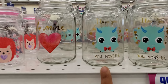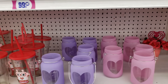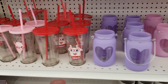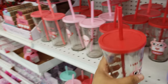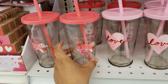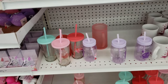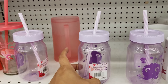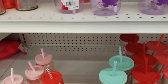I think I'm going to get one for my children. You know, I don't do big on Valentine's, but like for lunch or dinner, I do a little decoration on the table for them. Okay, look at this one. I like your bot. It does come with a straw. It is going to be glass. Love. I like hanging with ya. Oh, look. It's going to be plastic. So if you do have little children, okay, that's cool.